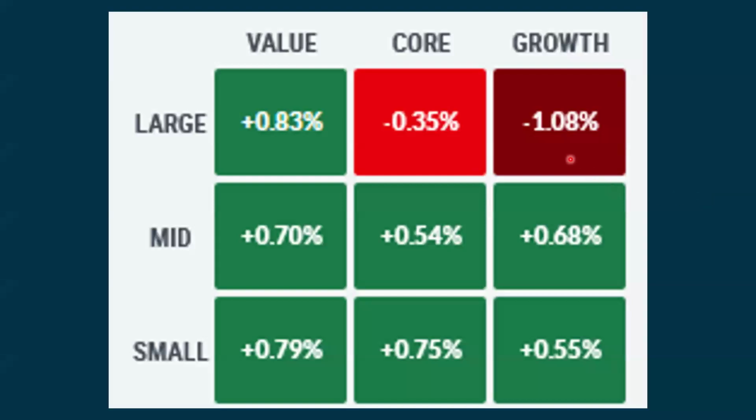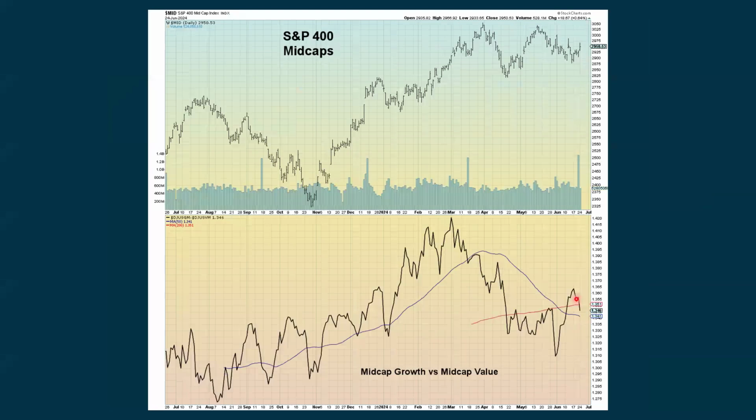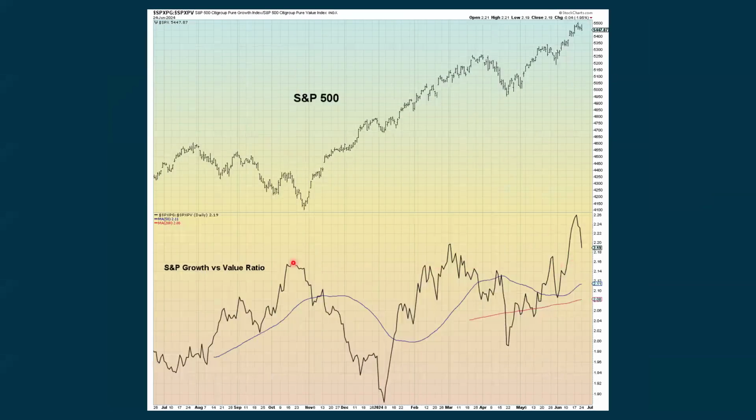The end-of-day chart showed growth down pretty significantly, where value was up, and growth was up less for the mid caps and also up less for the small caps. So when we look at our ratios here, we actually are coming down with the small cap growth to value ratio. We declined with the mid cap growth to value ratio, coming down, but still after we had been breaking out with the S&P growth to value ratio, we've been pulling back since then. So this part is not necessarily looking all that positive for the time being.